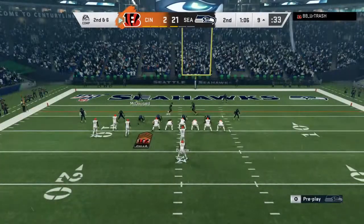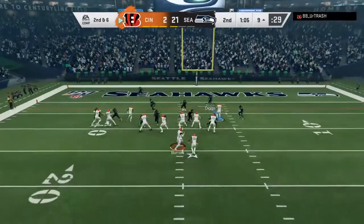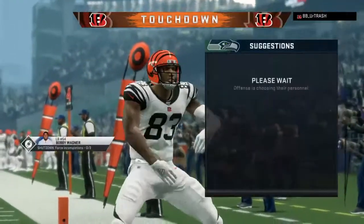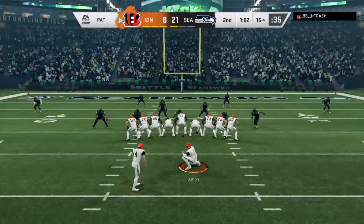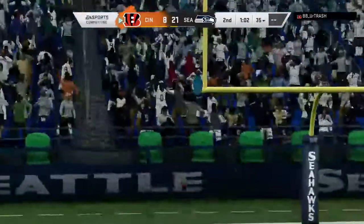Second and 6. Toward the pylon, caught. And he will take it on in for a Bengals touchdown. A 9-yard touchdown grab. And the Bengals are able to draw a bit closer. And oh, it's no good.